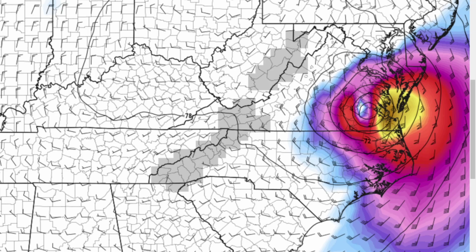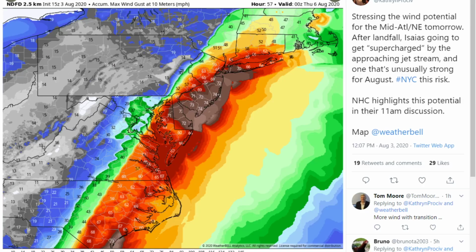Typically with tropical systems, you would expect a little bit more weakening than we're going to see with this system, but because it's moving so fast and because it's interacting with the frontal system out towards the west, we'll likely see very strong wind gusts. This is a tweet I saw earlier today, and I think it really highlights the potential for the wind pretty well, especially along and east of the center. You're actually going to get more wind as the system undergoes that transition with the jet stream moving in and that front moving in.